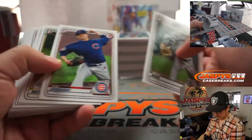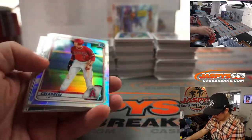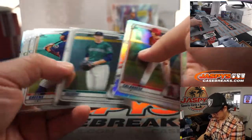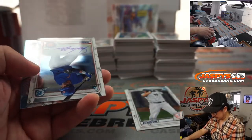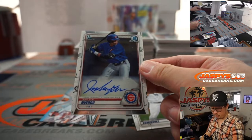Good luck. Good news, folks. All cards ship out of here. Usually when we do these full case breaks, just to save us some time, we won't ship the paper, but this time we will. There's Jordan Nwogu for the Cubbies.